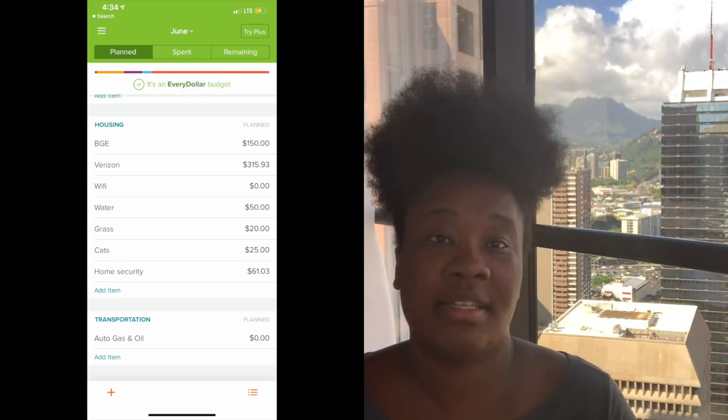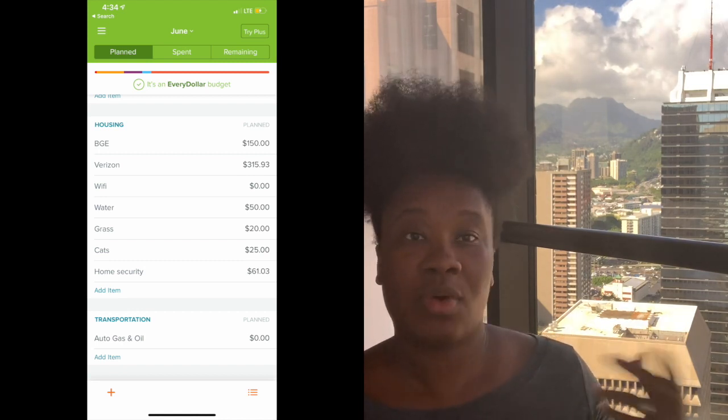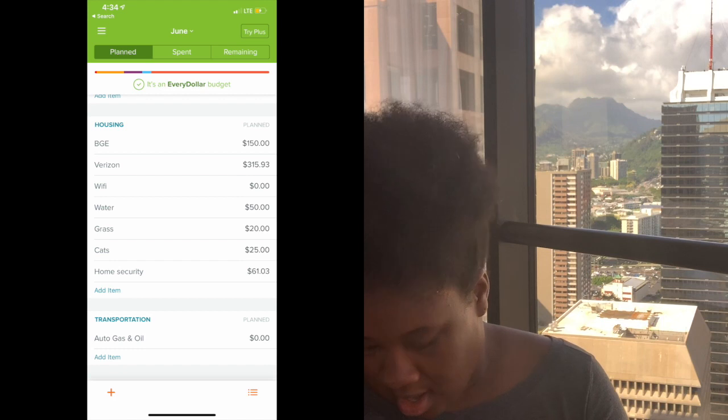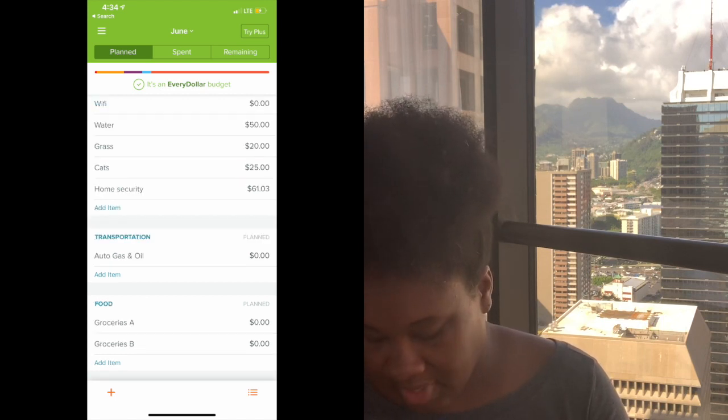EasyPass refund. So that I know to keep up with it once a month, check in, see if it's been done. All right, that's it for housing. Now, next up is transportation.